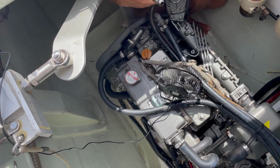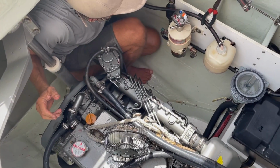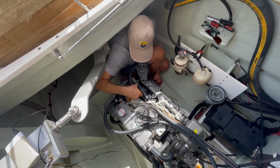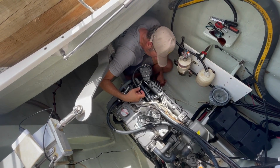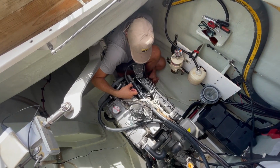Well done, so coolant overflow. All right, go back inside there. Okay, so that's fuel, and that for sure is not long enough. And this is the return line. Yeah, so both fuel lines are going to need to come off.